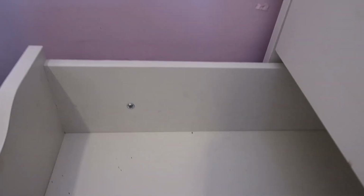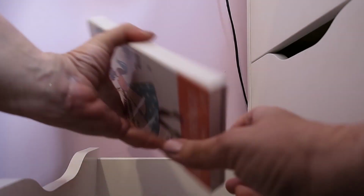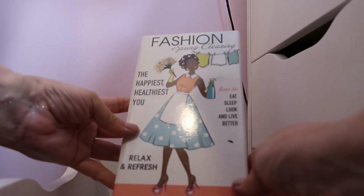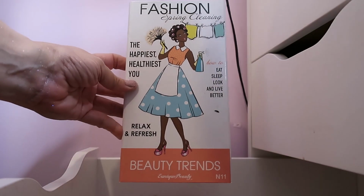Okay, this drawer is now empty, dirty but empty. Now I have here a few more eyeshadow palettes that I had in different place, and I'll just bring them. Okay, I have the last palettes that were in another drawer, but these are the only ones that I have, so I'm not going to do a separate video on these.